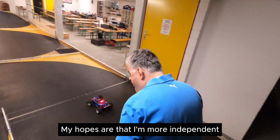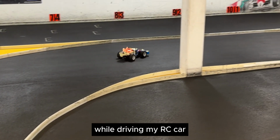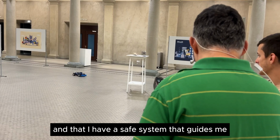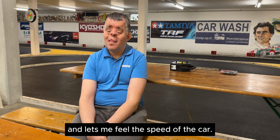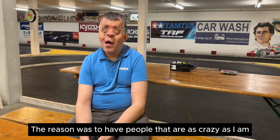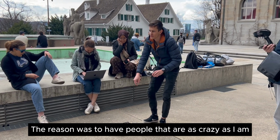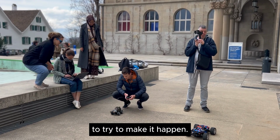My hopes are that I'm more independent while driving my RC car, that I have a safe system that guides me and lets me feel the speed of the car. The reason was to have people that are as crazy as I am to try to make it happen.